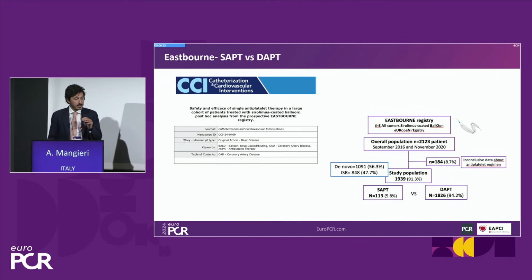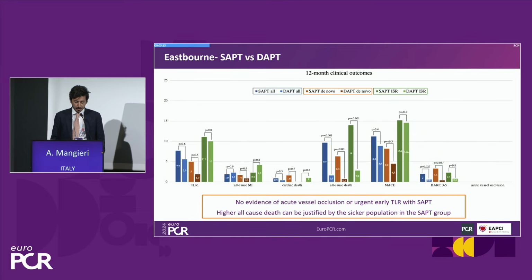I think that this one is under evaluation on CCI. It's a quite interesting sub-analysis of the EASTBOURNE because for one of the first times we evaluated the safety of giving a single antiplatelet therapy to these patients treated with the Sirolimus-coated balloon. You see that the minority of the patients, of course, was treated just with a single antiplatelet therapy after a loading dose, and most of the patients were, of course, treated with the DAPT.